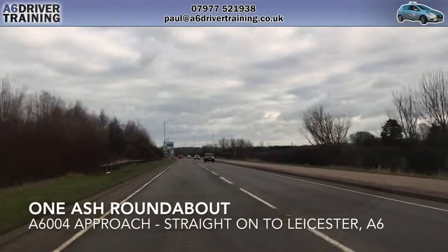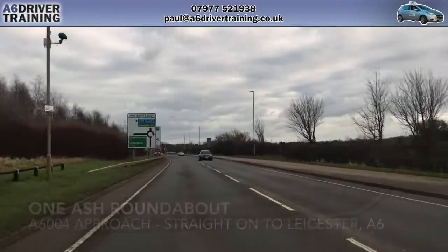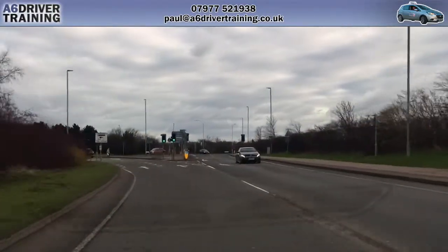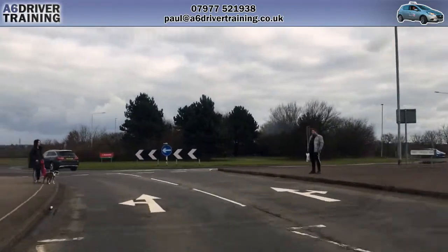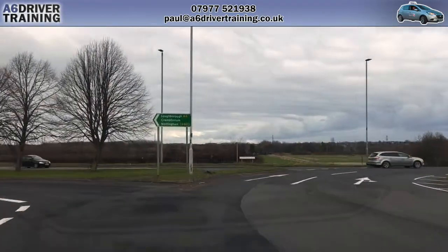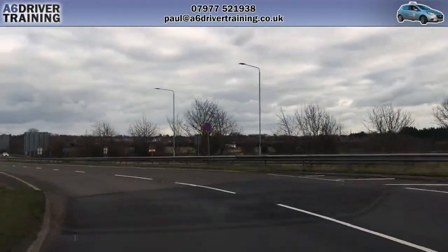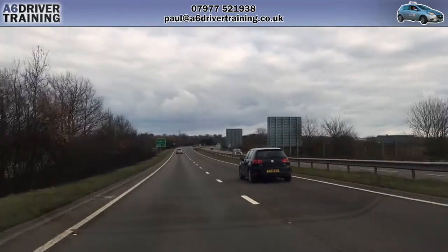We're approaching the One Ash Roundabout from the university direction to take the road ahead, Leicester A6. This is at the 12 o'clock position and is the third exit. Note the farm at about the 11 o'clock position is the second exit. Enter the roundabout, keeping well to the left-hand lane, and signal left as you pass the farm exit. Check your mirrors and accelerate to 50 miles per hour if it's safe to do so.